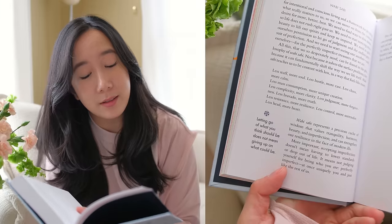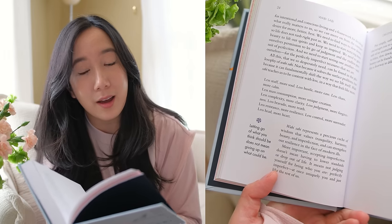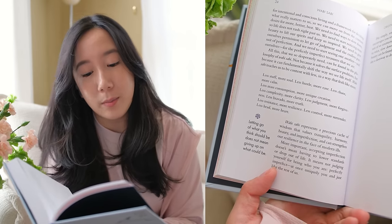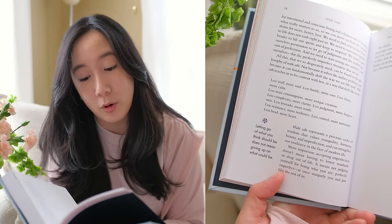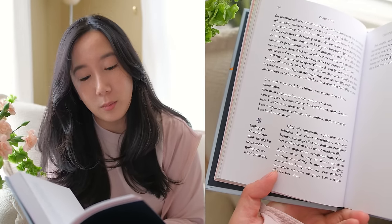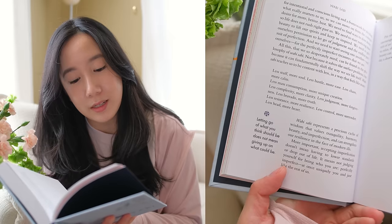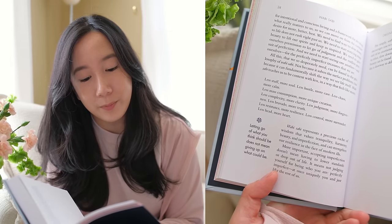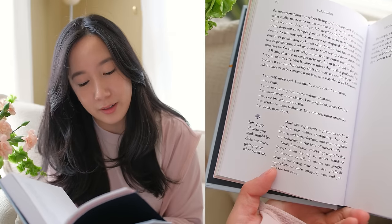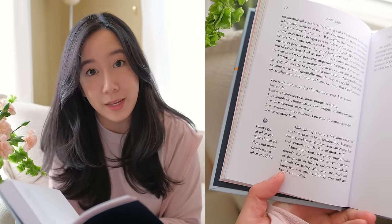A line that I really like is: less stuff, more soul; less hustle, more ease; less chaos, more calm; less mass consumption, more unique creation; less complexity, more clarity; less judgment, more forgiveness; less bravado, more truth; less resistance, more resilience; less control, more surrender; less head, more heart. Letting go of what you think should be does not mean giving up on what could be.